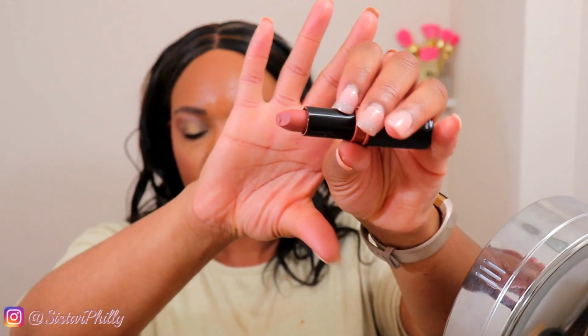But this shade is obviously a very nice nude shade. I'm not sure if I'm going to have to go in with a liner with this one, but we're going to go straight in with this just to see what it looks like. And I'm hoping that it feels like a bullet formula of the liquid suede lipsticks.